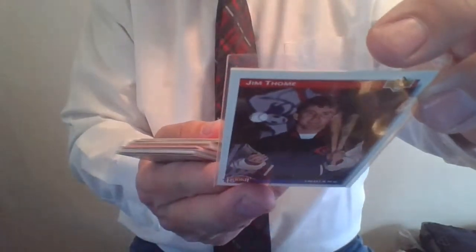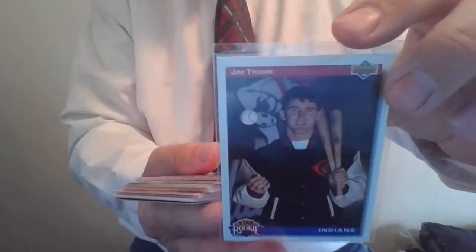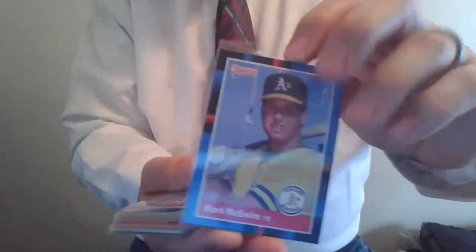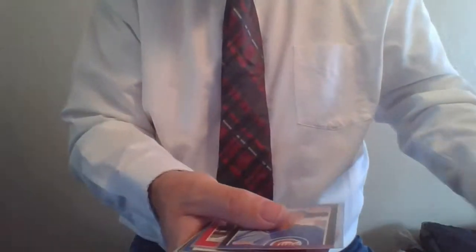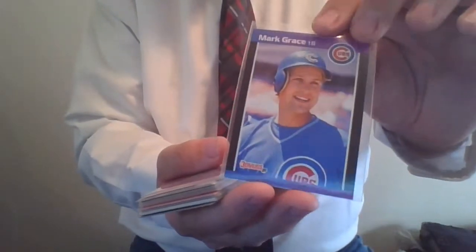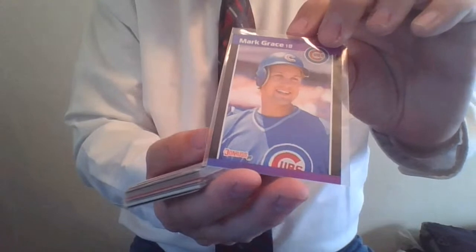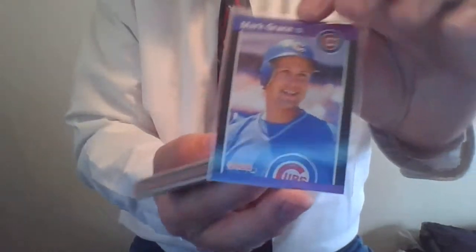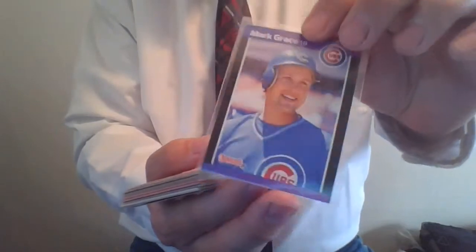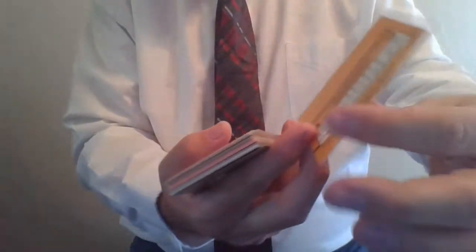So this is the 1991 Upper Deck, card number 5. Jim Thome, now in the Hall of Fame. Mark McGwire hit a few home runs in his career. Mark Grace had a few singles in his career. I think he had the most hits in the 1990s, possibly, of all ball players. Mark Grace, great first baseman of the Cubs and of the Arizona Diamondbacks. Has a World Series championship with the Diamondbacks.